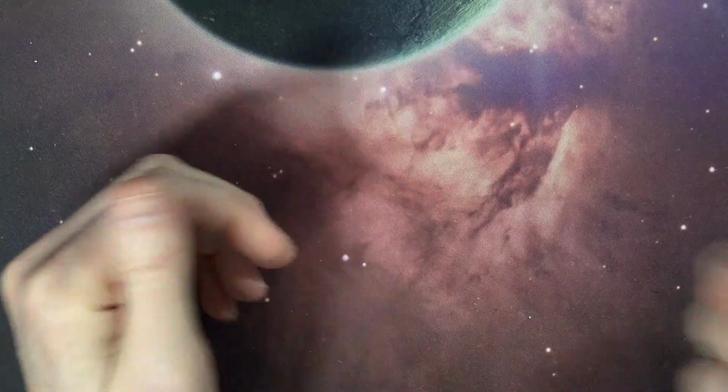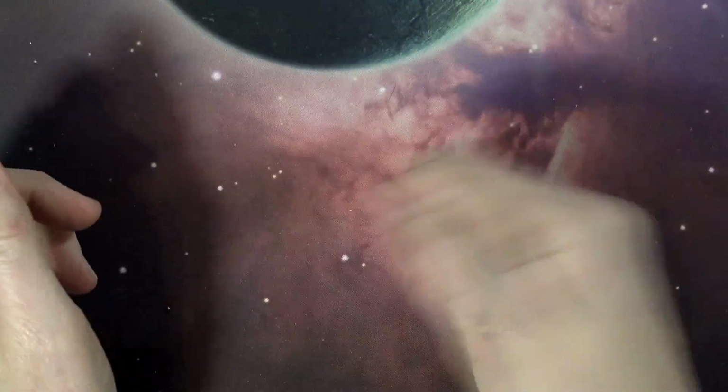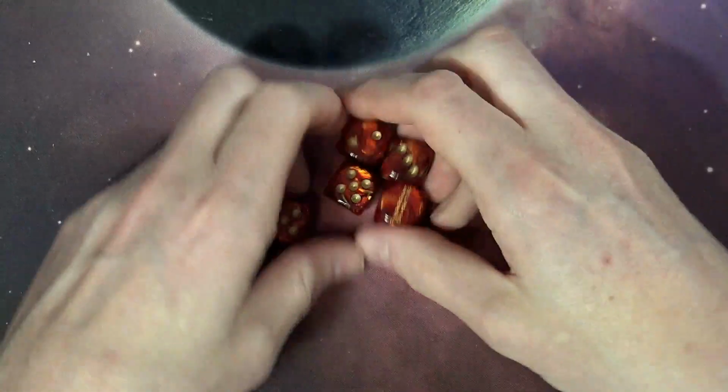And of course, the 6 is the symbol. Ooh, there we go. I like that. It's always cool to see new and exciting dice. Hey, that's not bad either. I like these. I like these dice. These are all good. They definitely feel.